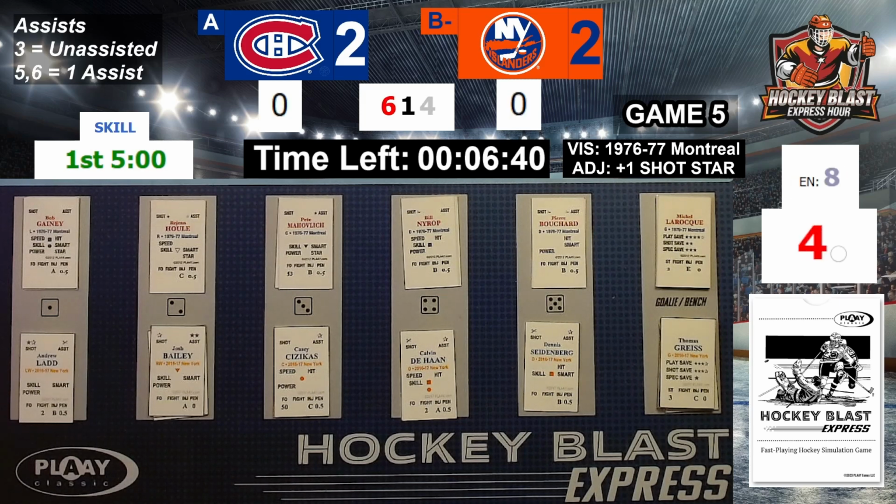Home scoring chance of a 14. Visitor goalie must make play saves, so a 4 or 5 with a dot will do so. Can't stop the clock. Oh boy, oh boy, oh boy, oh boy. The New York Islanders climb all the way back to take a commanding 3 games to 2 series time frame advantage, winning Game 5 by the final score of 3-2.